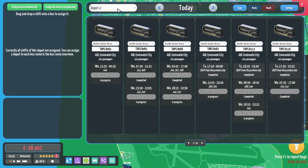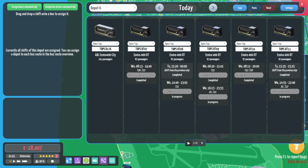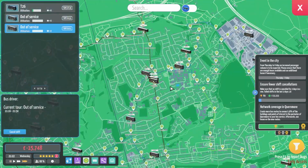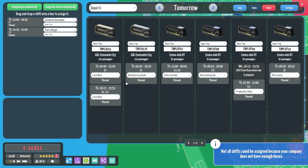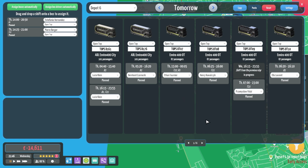Let's have a look at our timetable for Depot 6. Has our new bus arrived? It has not. So where has our bus gone? We can now follow this going all the way to Depot 6, and hopefully that'll fix the issue. I've just put one bus on. Why are you not... I don't understand that.